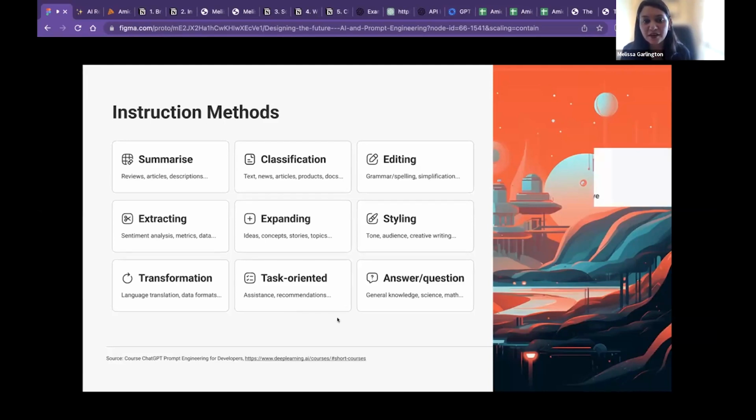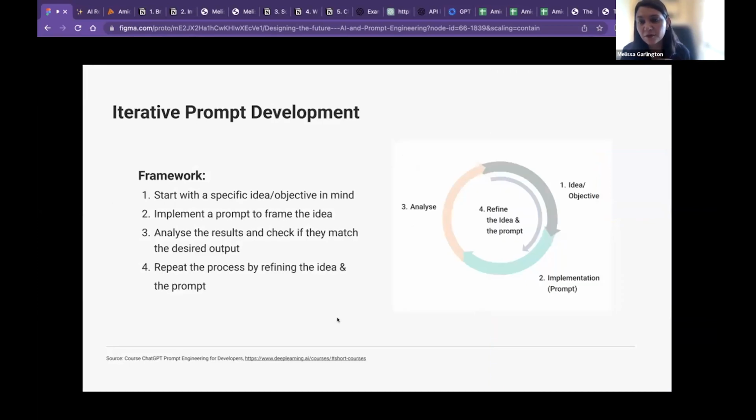Then if we go into the framework that you should be using for prompts as a prompt engineer, you do want to be quite methodical about how you're treating your prompts. So it's not just about, oh, I have an idea, let's put it out and then just take that and use it. You want to try different things. You want to be very experimental with your prompts.